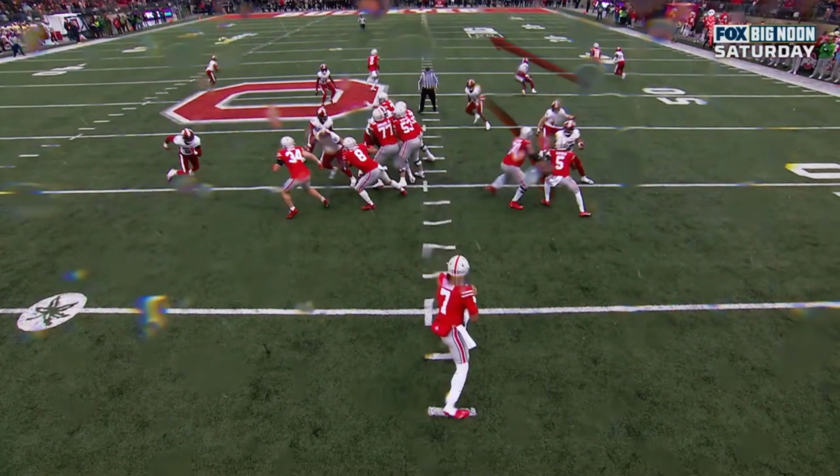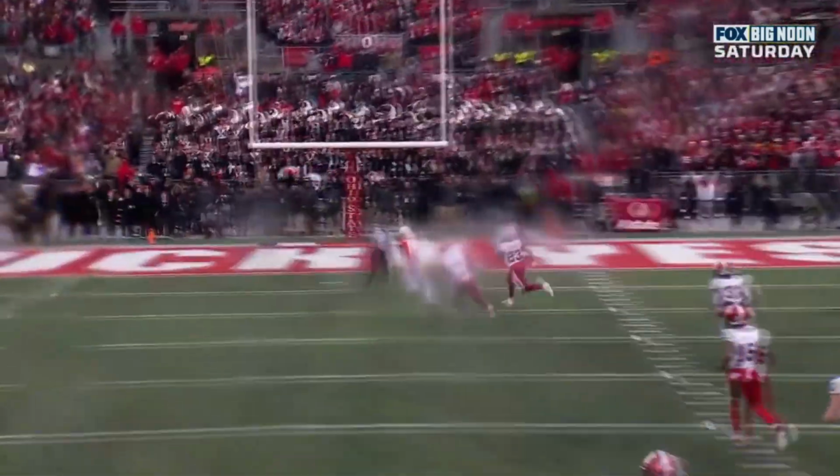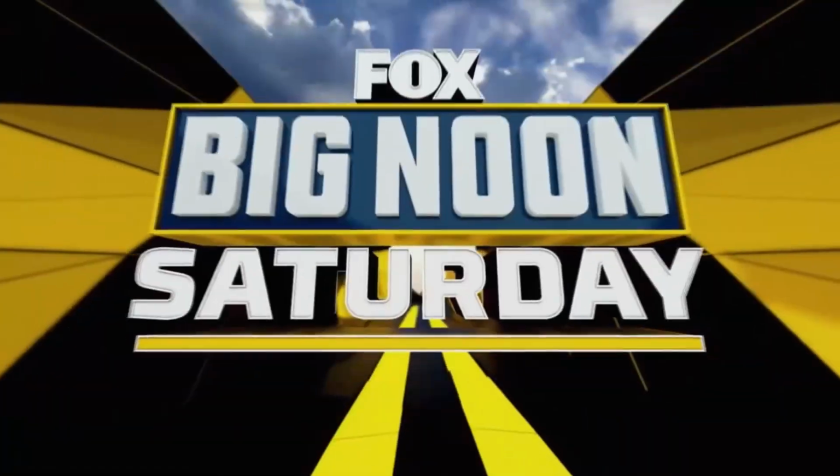How many times have we seen that throughout Ryan Day's head coaching career? Taking a shot after a big play right around midfield. He likes to go for the post route.